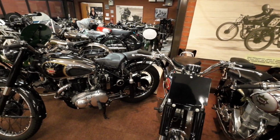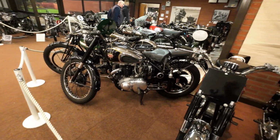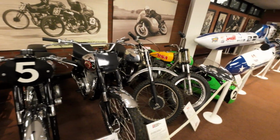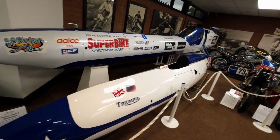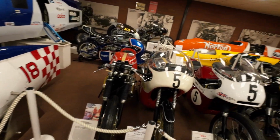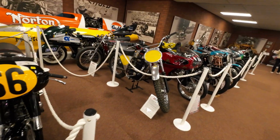Many example bikes to see here. You're kind of spoiled for choice, aren't you? We really can't show you all these bikes that are here in this museum. Yeah, it's impossible, but we're just going to try and bring you a taster of what's here, and hopefully show you what's happening on the open day. The museum is definitely worth a visit on its own. A winter day out, it's quite impressive.